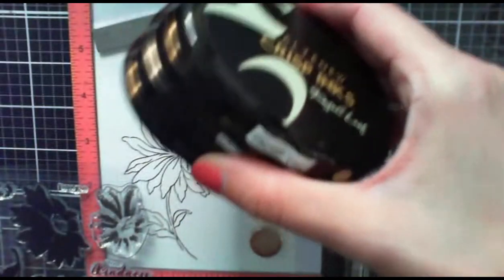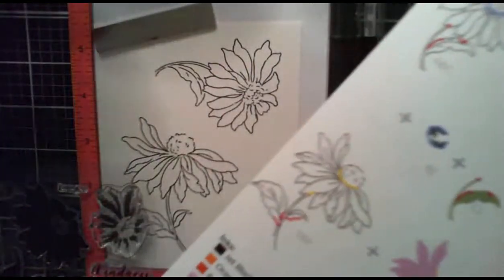Ruth's also saying my favorite greens. So I don't know if she means Tasneem's favorites are her favorites. I think that's what she means, is these. Or my favorites, the Tropical Forest set. But I think she means these.